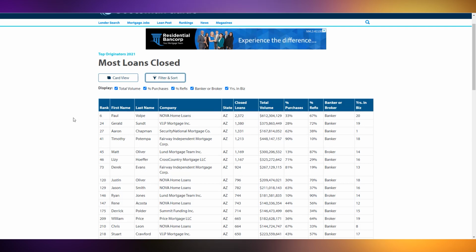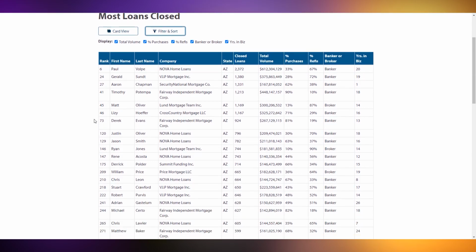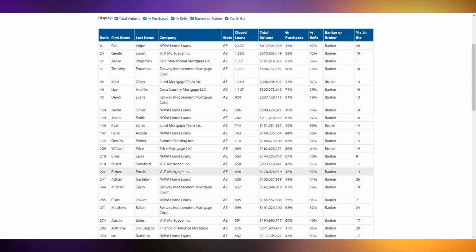It's amazing. If we just scroll down a little bit, I'm going to pick one out here that's on the list that we're going to begin to pinpoint. I don't want to pick the one who's at the top. I kind of want to go after one that's doing well. So I'm going to pick Chris Lawler here from Nova Home Loans. He's done 605 transactions in 2021. That's a lot. I'm going to look him up here on LinkedIn.